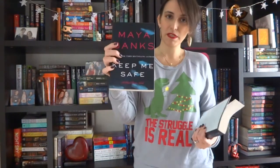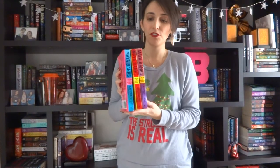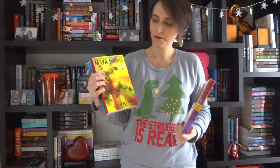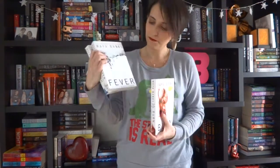Alright, and this is the last of the Maya Banks books. This is a series that I didn't read, Keep Me Safe and In His Keeping. This is the Surrender trilogy, and I absolutely love these covers. They're so colorful and pretty. I have Letting Go, Giving In, and Taking It All. And then I have the Breathless trilogy, Rush, Fever, and Burn. In here I also have Rookie Move by Serena Bowen.